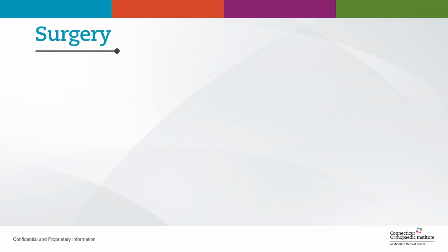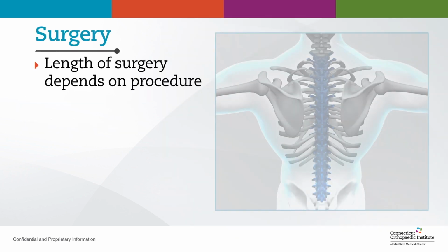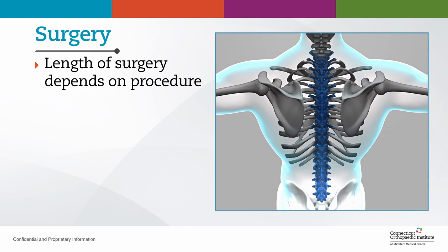The length of your surgery will depend on the type of procedure you will be having. You and your family will be told how long you should expect to be in the operating room. While you are under anesthesia, we will place a catheter in your bladder. Before you wake up, we will remove it. The first time you urinate afterwards, you might feel a slight burning or see a bit of blood. This is normal, but if it persists, alert your nurse.